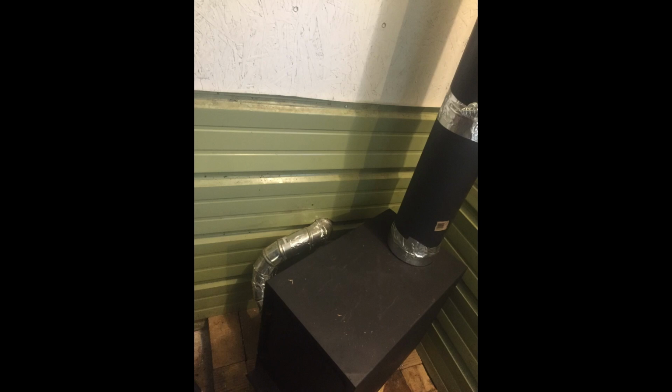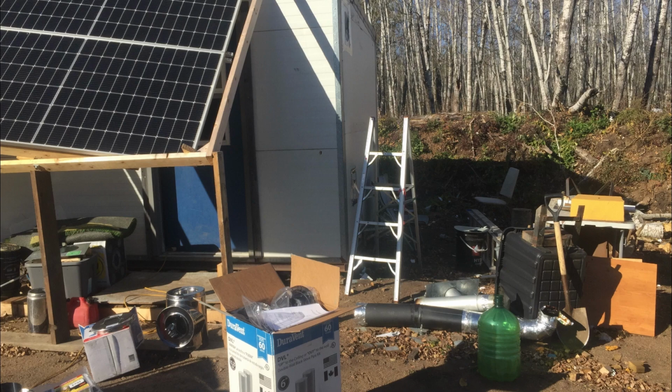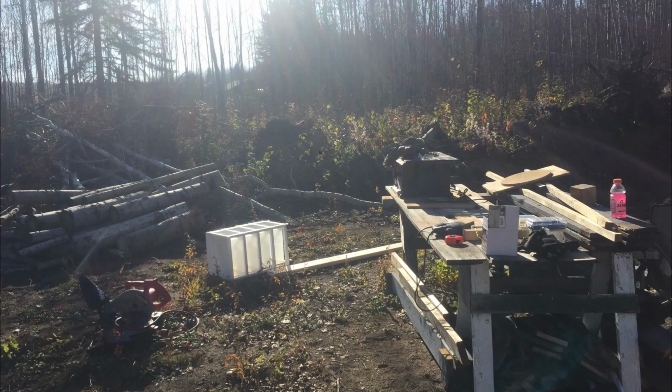So, I spent a bunch of money on some new chimney pieces that are apparently code compliant. And with Dad's help, we got them installed. And wouldn't you know it, I actually had a working wood stove. And that was pretty damn cool. Thanks, Dad. That was a super big help. Love ya.